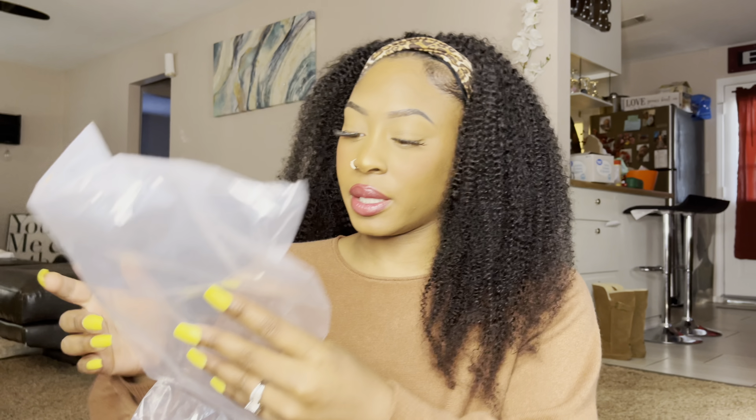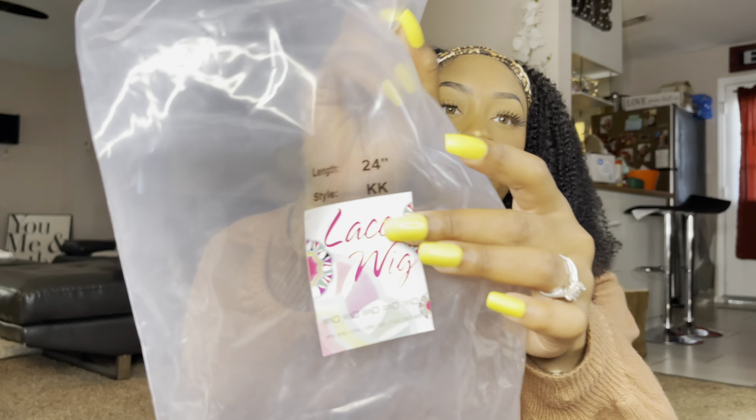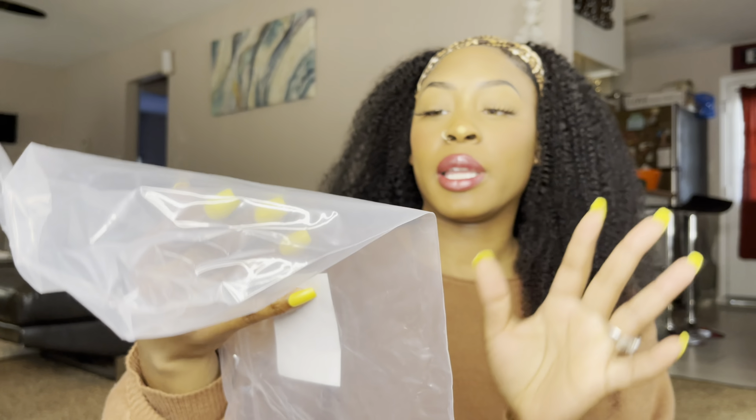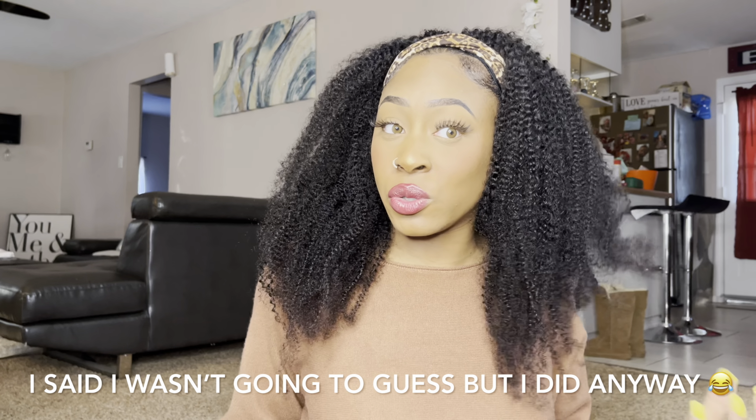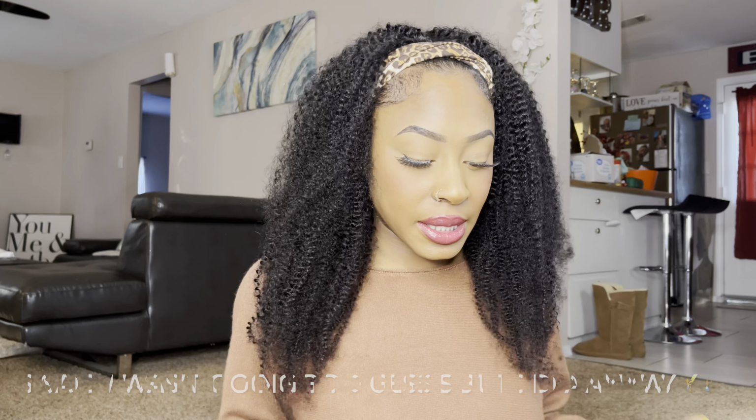Kinky Curly headband wig, and it's a 24-inch, and like I said, it's Kinky Curly. I don't know the density on the unit, but I'm not gonna guess, but it's pretty full. Looks like about a 200% density to me.